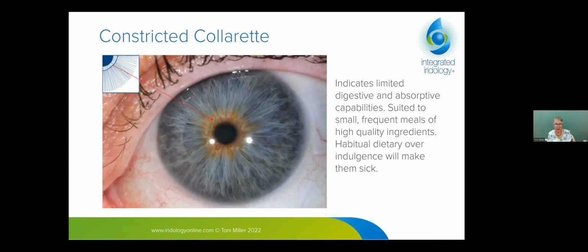So let's look at placement. If the collarette is constricted, this suggests reduced digestive and absorbent capabilities. But more importantly, this is dependent on size of the meals. So this is about the size of the gastric area. How much can I efficiently digest and absorb? These people are very much suited to small, frequent meals of high quality ingredients because their pathway to disease is habitual dietary overindulgence. And this is something you should know if you've got children. This is a major thing that would influence you in a good way to make sure that you don't think that all your kids are the same, because they actually do have various differences.